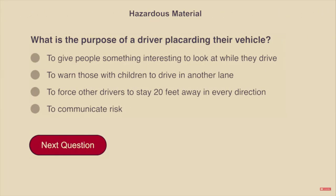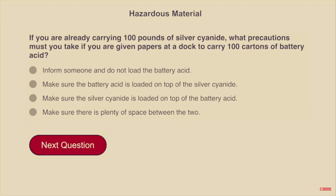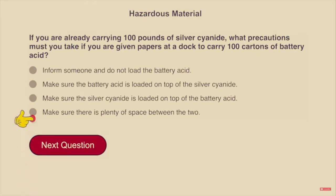What is the purpose of a driver placarding their vehicle? To communicate risk. If you are already carrying 100 pounds of silver cyanide, what precautions must you take if you're given papers at a dock to carry 100 cartons of battery acid? Inform someone and do not load the battery acid.